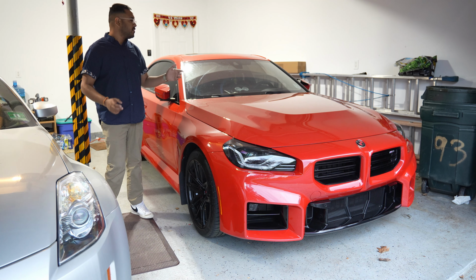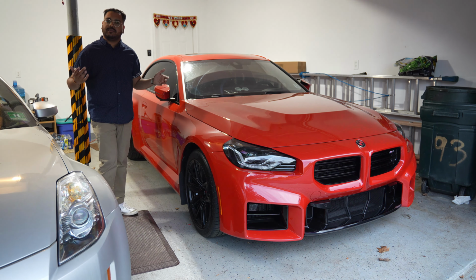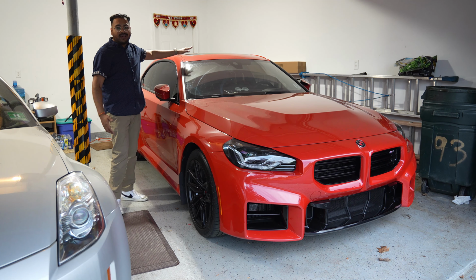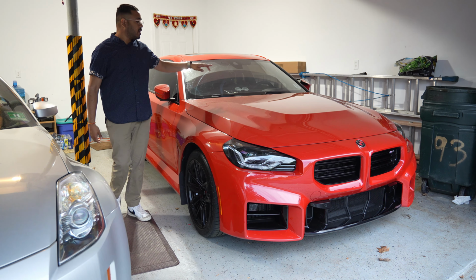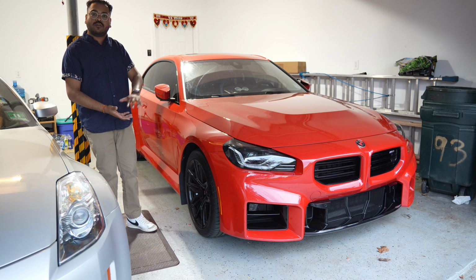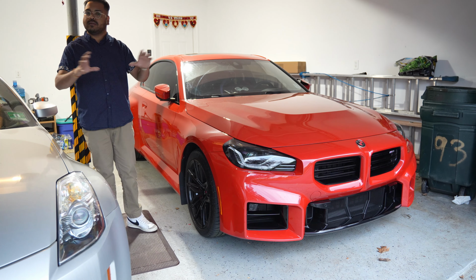So the next option that I really kind of wanted, but honestly it's a debate because I am a sunroof guy. I love a convertible, is this carbon roof. You could get the carbon roof. Once again, it's a part of that whole package too, but it's an option that you can get separately from the whole carbon package.